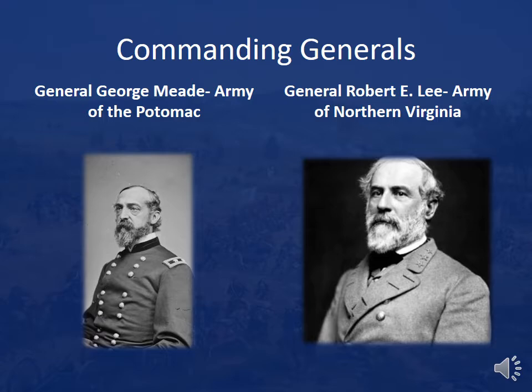The two armies met at Antietam, in Sharpsburg, Maryland. The Confederates usually called the battles by the cities or towns that they took place in, and the Union side used to call them after creeks, rivers, bodies of water. And so at Antietam, it was a 12-hour-long battle. There were 23,000 casualties out of 100,000 engaged.